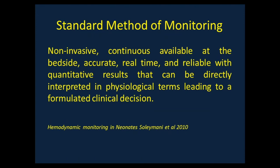We don't know, but it looks like a very idealistic definition. Yes, such a kind of standard monitoring does not exist in reality. It does not exist in our world so far.